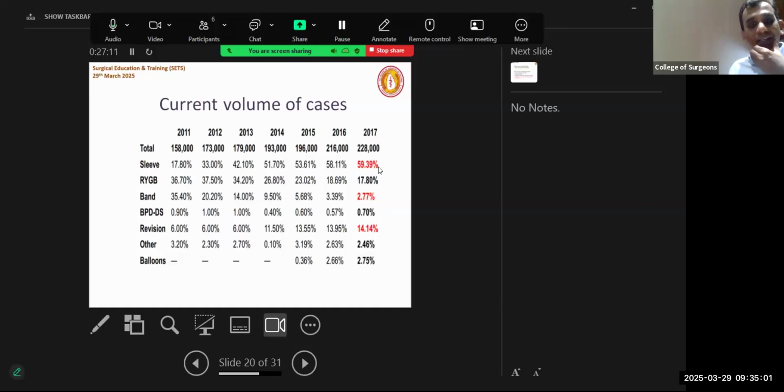So these are the worldwide figures. This is in the US. 60% of the cases are managed with sleeve. And then now revision cases come because of weight gain, understand, right? So that is also significant, about 1/6 of the surgical population, and then bypasses about 18%, right?